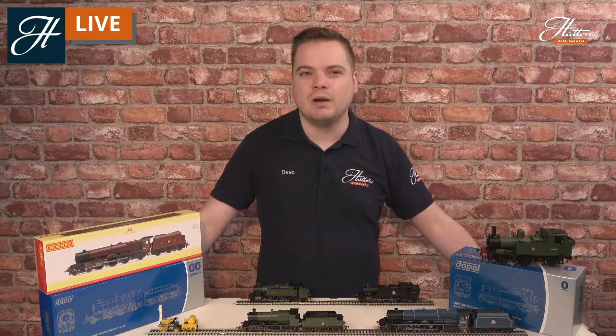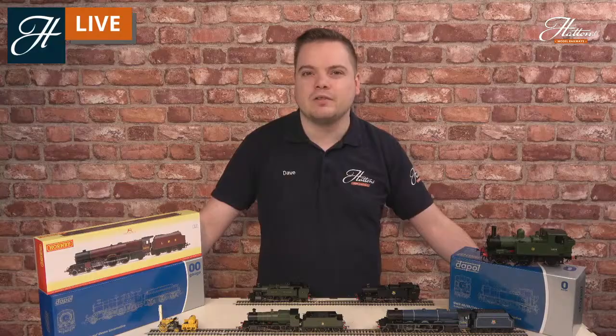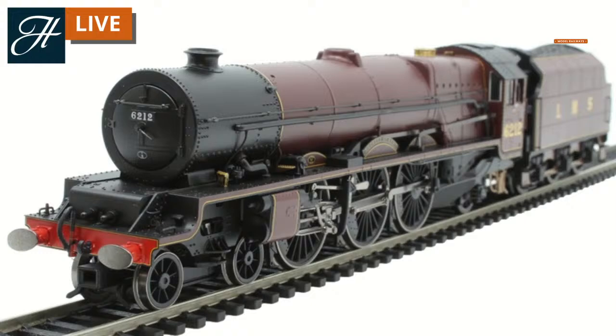Otherwise, I'll just give you a quick run through again to show you my top 5 that you can see here. We started, of course, with the Stephenson's Rocket available from Hornby. Keep an eye out on our pre-owned section for this model coming through. It is quite sought after now, but they do come through from time to time. Sticking with Hornby, we went over to the Princess Royal, as you can see here, fully brand new tooled LMS express passenger locomotive, released first in early 2020.